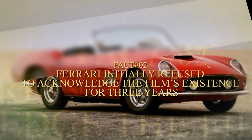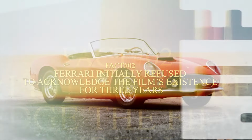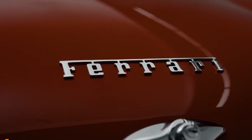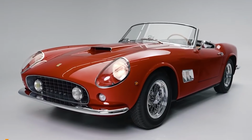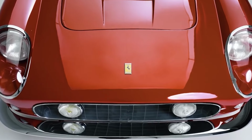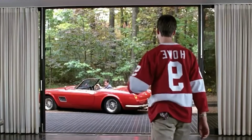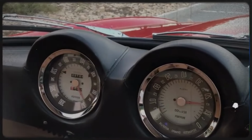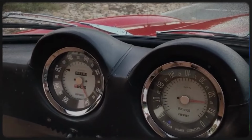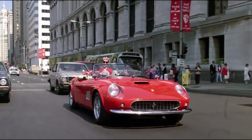Number 2. Ferrari initially refused to acknowledge the film's existence for 3 years, but here's the kicker about corporate stubbornness. Ferrari SPA maintained absolute silence about Ferris Bueller's Day Off from the film's 1986 release through late 1989, refusing to acknowledge the movie in any official capacity despite its massive cultural impact and proven influence on 250 GT California values.